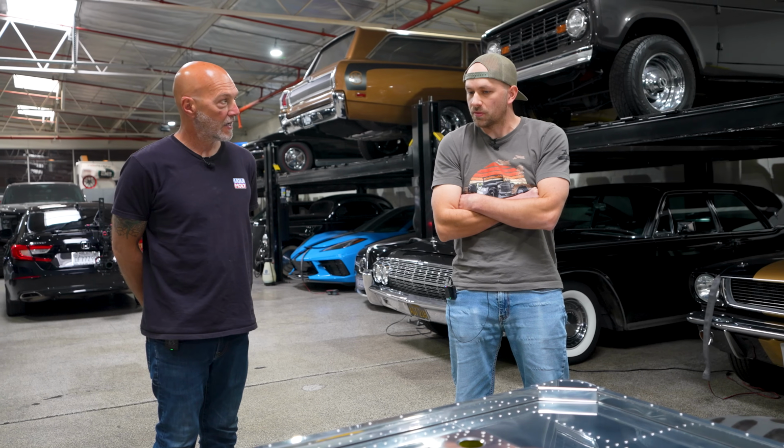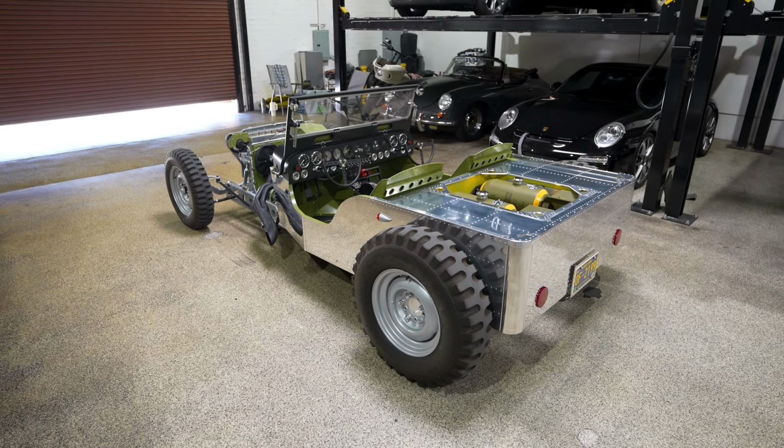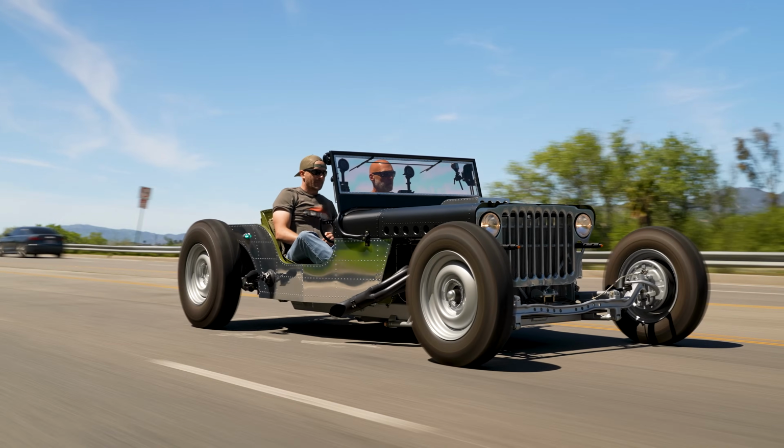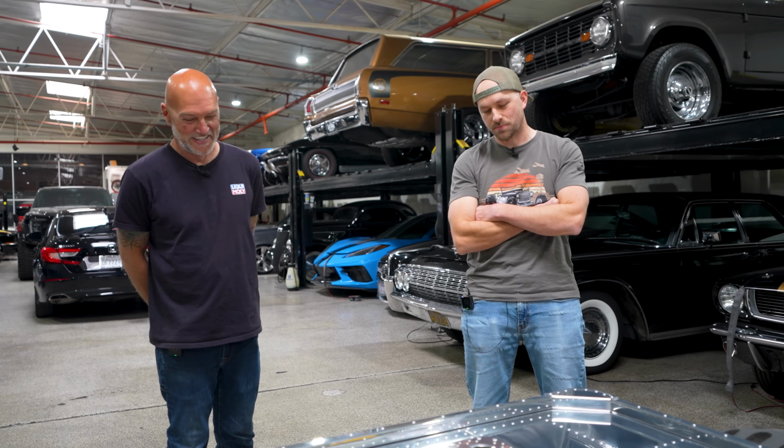You know, to me, it was a piece of art. It's functional, yeah, but it's not going to be the most functional car. You're not taking it out every day to go to, you know, Burgerville. I had to build something functional.